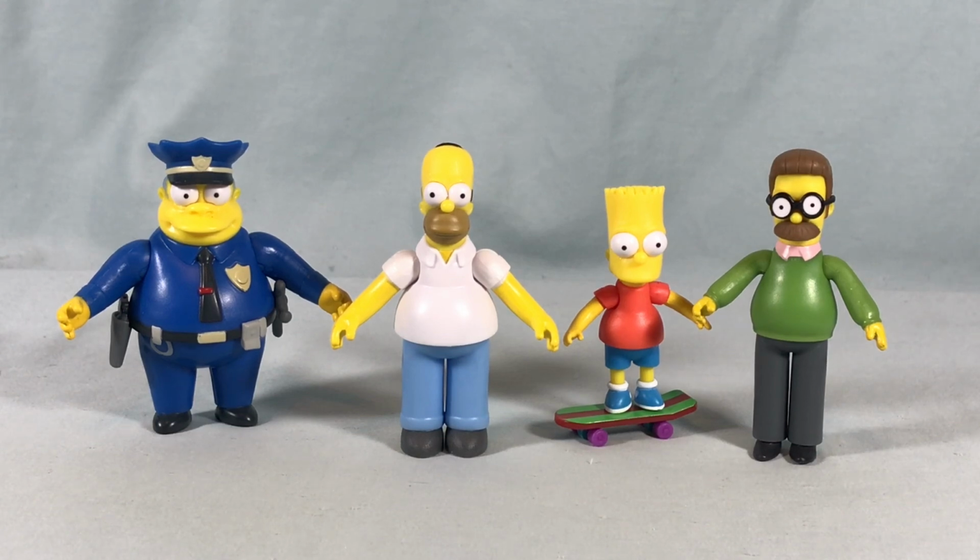Yes, it would be nice if each one had an accessory. Yes, it would be nice if they had a little bit more articulation. But honestly, for what they are, for the price, the detail, the paint applications, I think it's a pretty solid first offering. And I'm very interested to see what we get as this line continues.